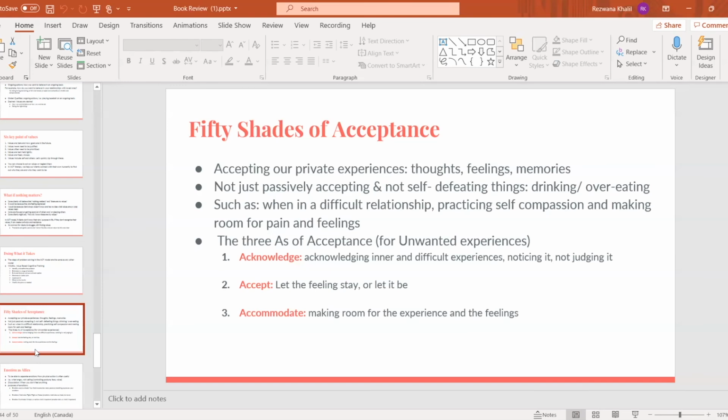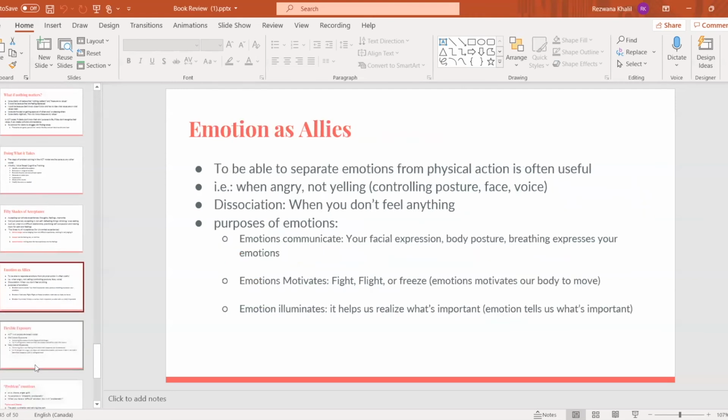So we make room for that person, that uninvited person. And what can we do to accommodate that person? Can we make them a cup of tea? So in other words, we would be making room for the experience and the feelings that we feel. And this would lead us to the next chapter, which is emotions as allies.